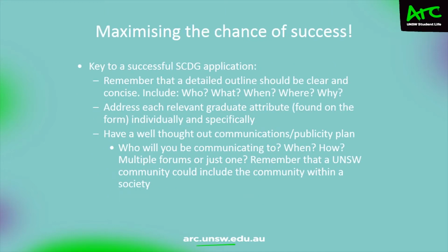Remember, the key to success is to make everything clear and concise. Don't waffle on too much. Also remember to address each relevant graduate attribute individually and specifically. Also have a well thought out communications plan. Some questions to ask yourself include: who will you be communicating to? When? How? Multiple forms of communication or just one?